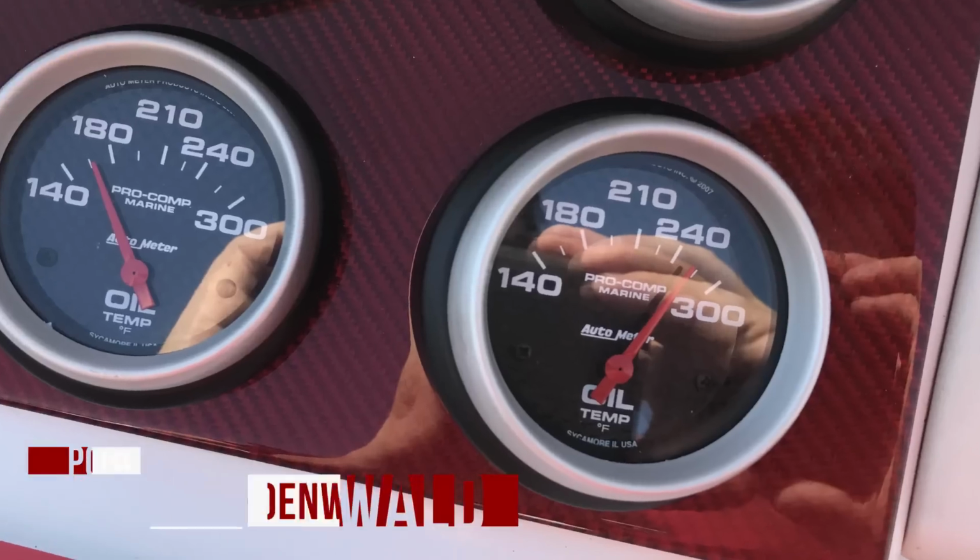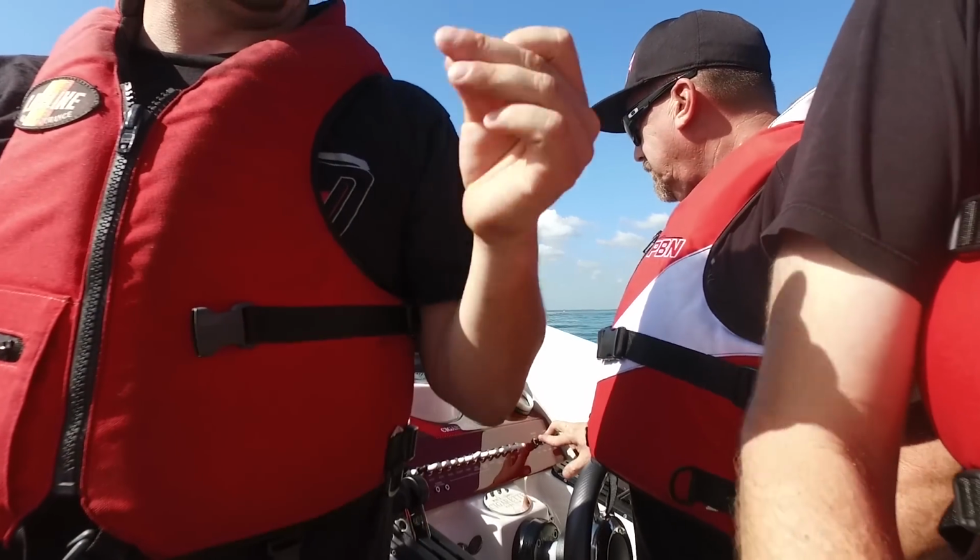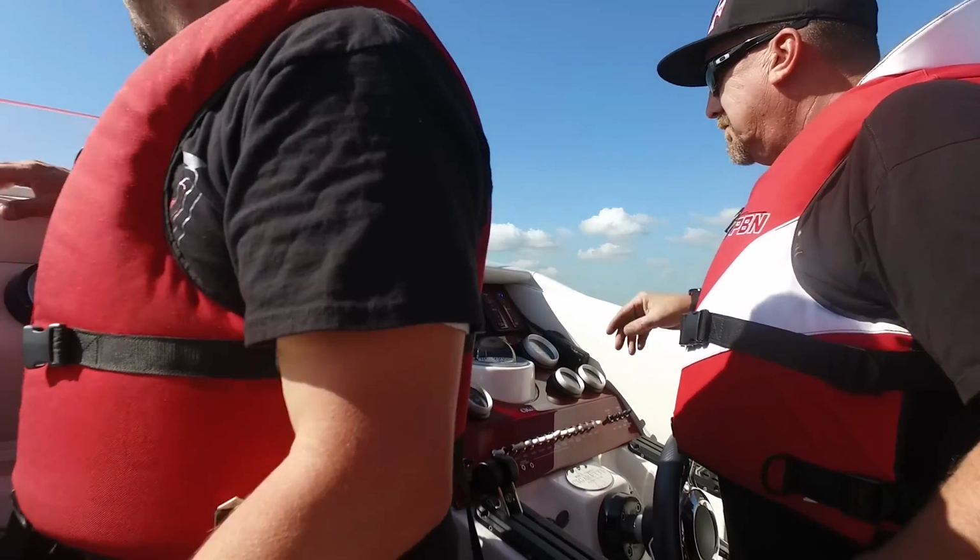We just stopped out here in the middle of the bay. Oil temp on the starboard engine is 100 degrees hotter than on the port engine. Looks right. I have no idea what's wrong. Checked it, and if we can't figure this out, we're not going to make it to Key Largo.